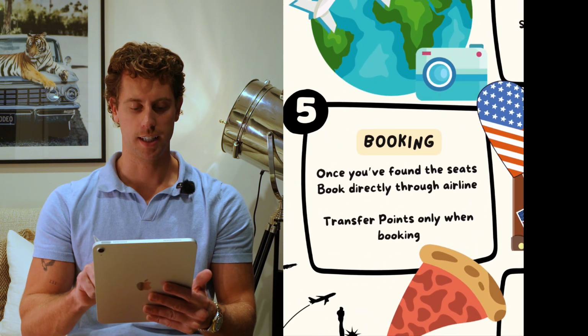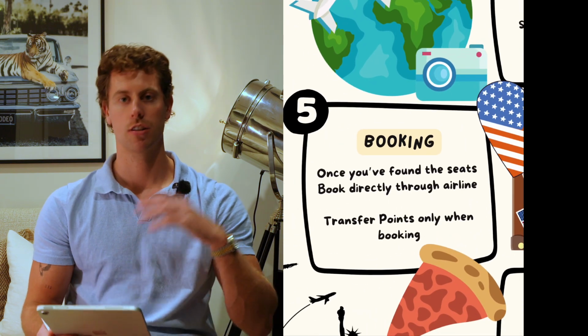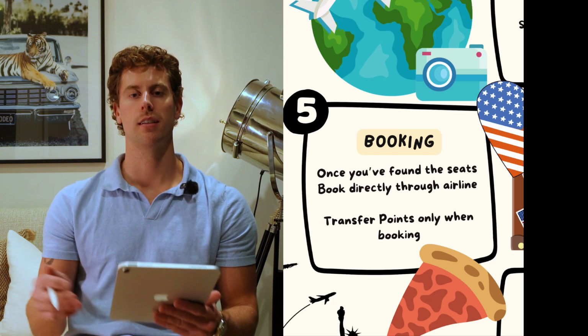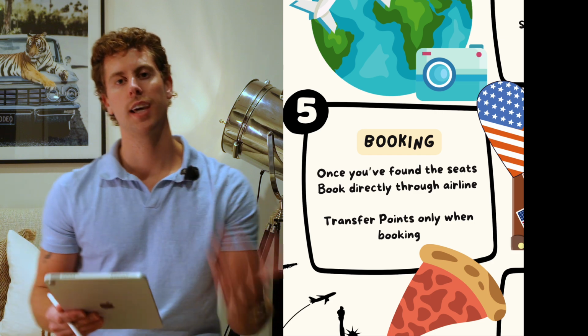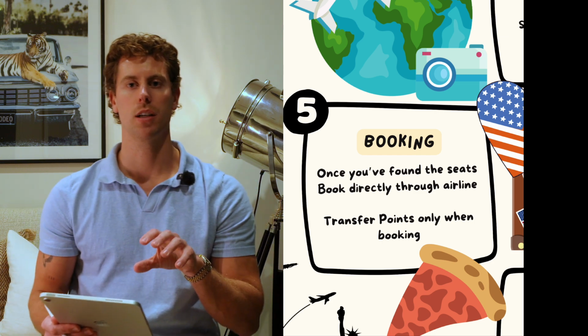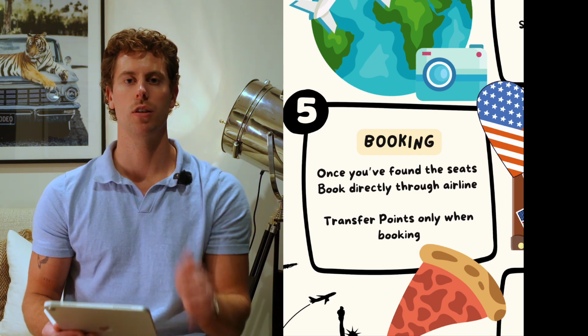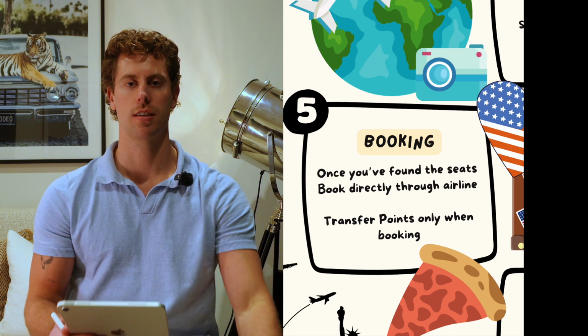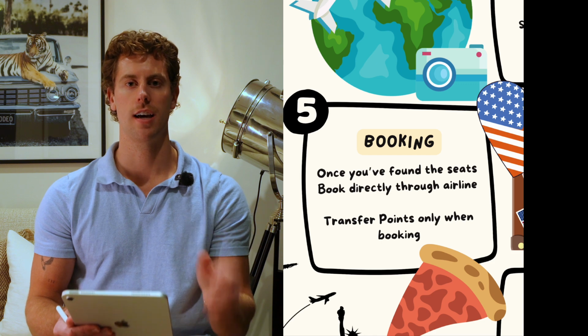Once you've found the seats and they match up perfectly, just go to the airline's website directly and book it from there. If you're using Amex Platinum membership points, you can leave the transfer from your Amex points to Qantas or Velocity fairly last minute. In my experience, they have transferred in just a couple of minutes, assuming that your account is already linked.